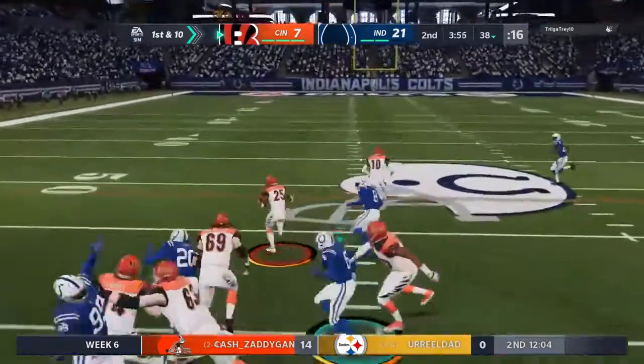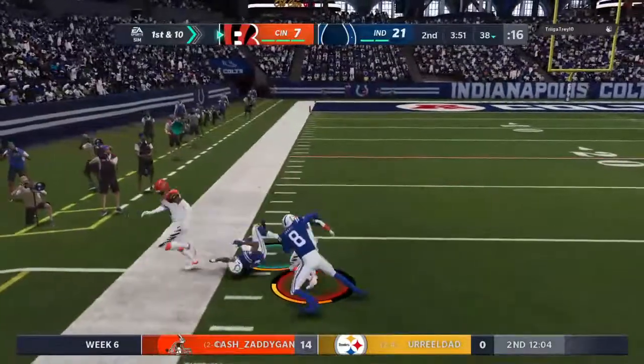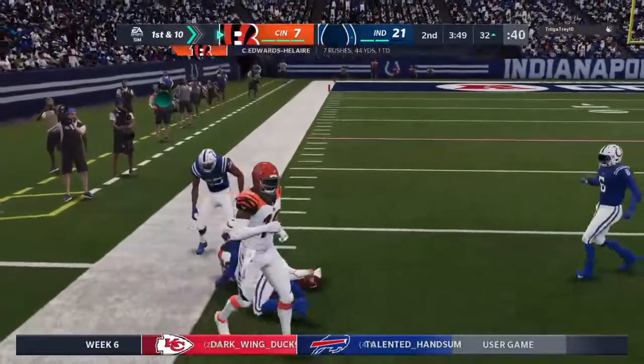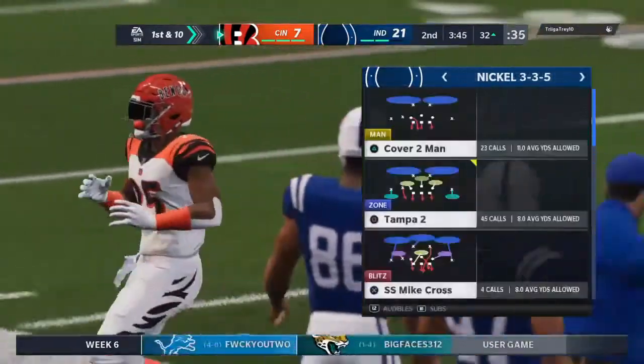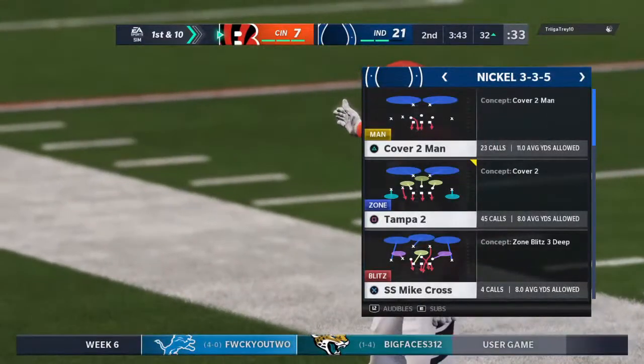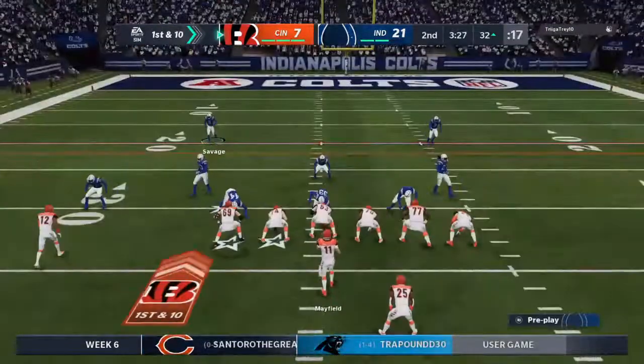Now a carry for Edwards-Helaire. And some room to work. And he takes this one down almost all the way to the 30. All told, it's an even 30 and a first down. They went with the nickel look defensively, so they had five defensive backs in there. Didn't help them stop the run.